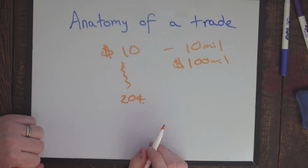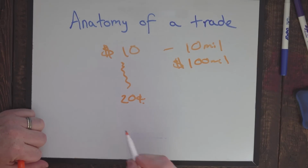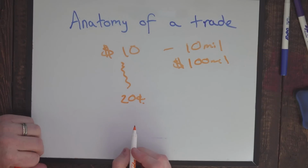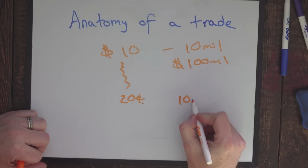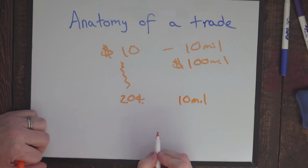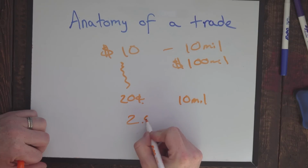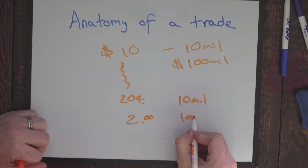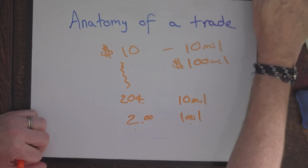It's below the $1 cutoff. So what the company decides to do is a reverse split. Let's say in this case, they do a 10-to-1 reverse split. So we currently have a 10 million share float and we're priced at 20 cents. The next day, the stock resumes after the 10-to-1 split and it's at $2 a share, and the float is 1 million shares. So the market cap doesn't change with a reverse split, but what does change is the price and the float.